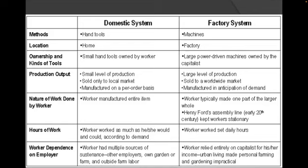The workers would work on only a part or a piece of that machine or product, and then it would move on to the next worker who would work on a different part. In the hours of work in the domestic system, the worker worked as much as he or she would and could, basically according to demand. In a factory system, the worker would set daily hours. They would go in and out at the same time for the same amount of hours every day.